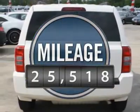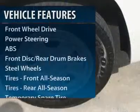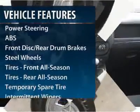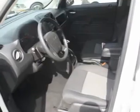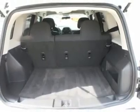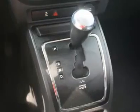This vehicle has less than 30,000 miles. Here are some of this vehicle's great options. Anti-lock braking system, traction control, stability control, air conditioning, adjustable steering wheel, power steering, floor mats, AM/FM stereo radio, rear defrost, front wheel drive. Is love at first sight really possible?